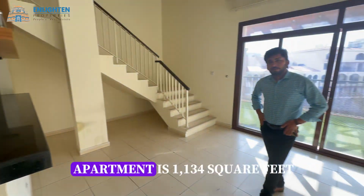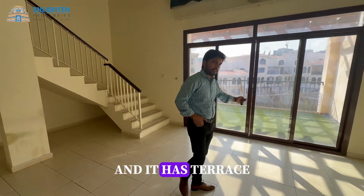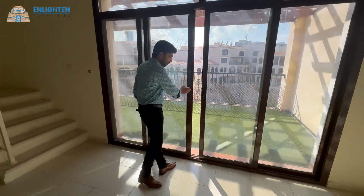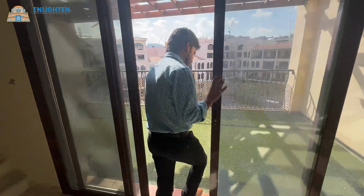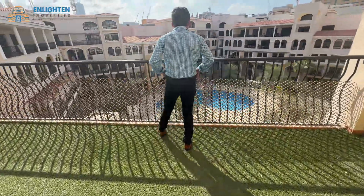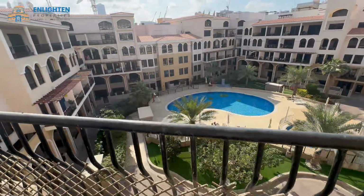The size of the apartment is 1134 square feet and it has a big terrace and is directly pool facing. Let me show you. There's the pool.